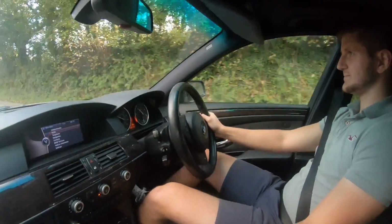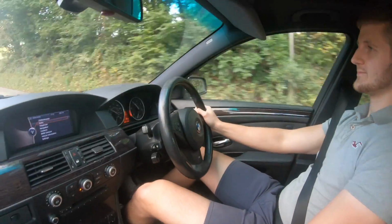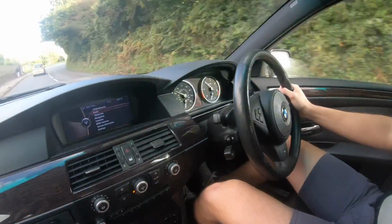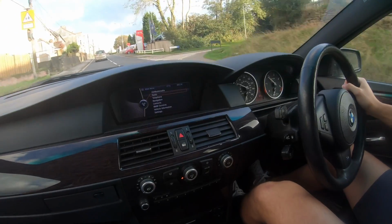He paid $5.5 grand for this car, didn't you, George? Yep. $5.5 grand for this car, and I think it's worth it all day, to be honest. You're getting a lot of bang for your buck, as the saying goes. And George has got a lot of bang for his buck.